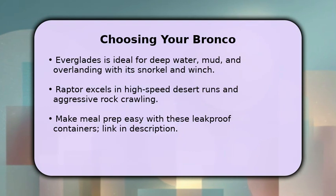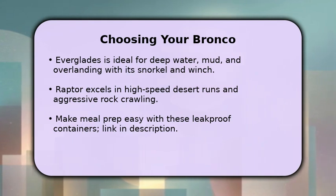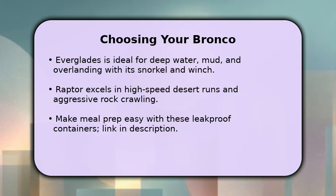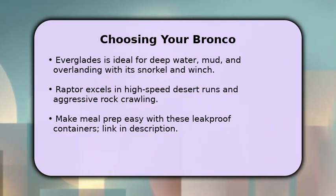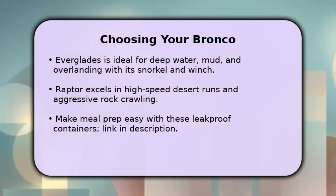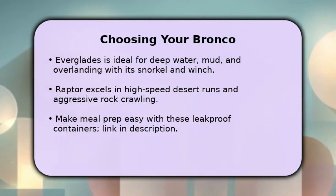So, which Bronco is better? It truly depends on your preferred off-road adventure. The Everglades is purpose-built for conquering wet, muddy environments and offers practical recovery tools like its integrated winch. The Raptor, with its powerful engine and advanced suspension, is designed for high-speed desert racing and tackling the most extreme rock trails. Both are incredibly capable, but they specialize in different types of terrain.